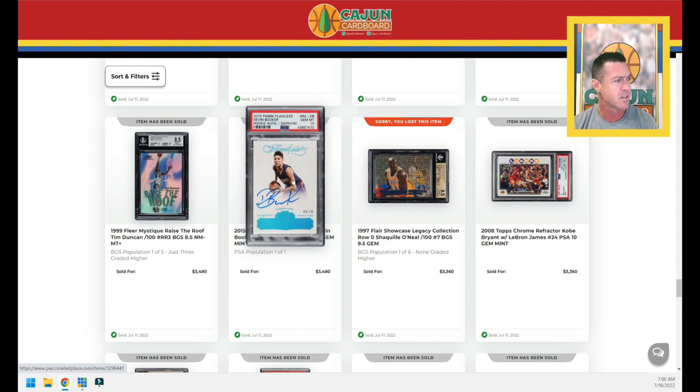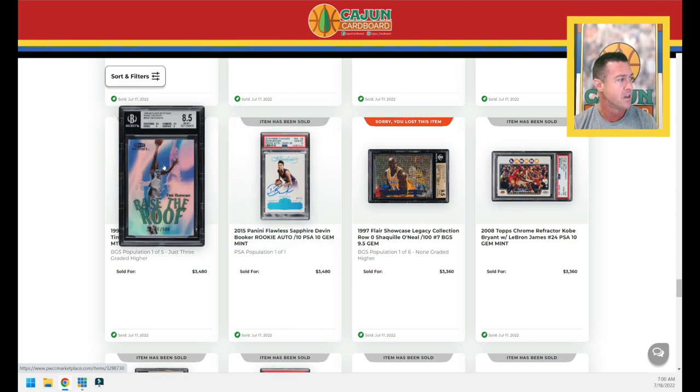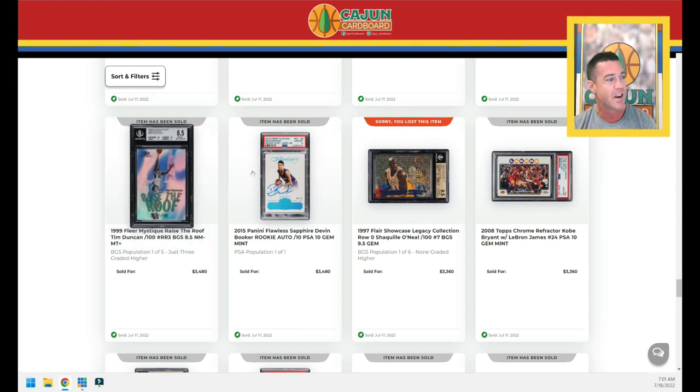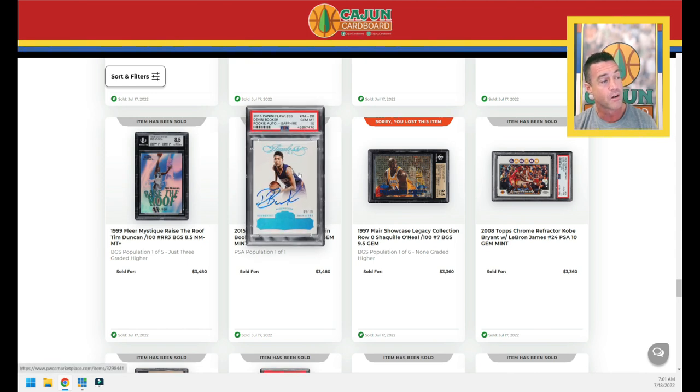Here's another. This is the Sapphire Devin Booker right here, 3480. Sorry, that was Tim Duncan. Looks like he's flying through the clouds in heaven. It even looks like he has wings if you look real quickly. But that's a 1999 number to 100. Pop 5, just 3 graded higher, Tim Duncan. Another Booker from the Flawless product, another rookie autograph, $3,480 for this one.